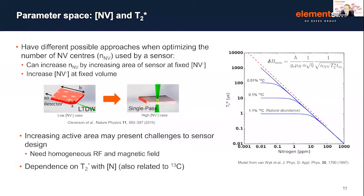Now, these two different approaches are illustrated in this paper from Clevenson, where in the case of a low NV-containing diamond, one potentially optimal scheme is to inject a laser into a facet along the side of the diamond sample and then let that laser bounce around multiple times within the diamond sample using total internal reflection.